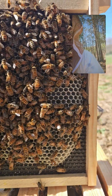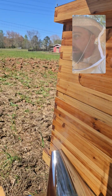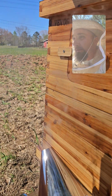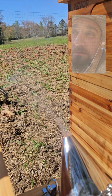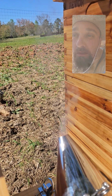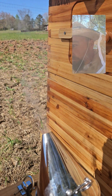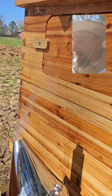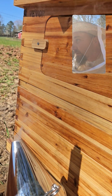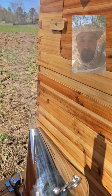I got a couple more frames to check with bees on them, and then hopefully we'll find her. And if not, we'll just be very careful putting everything back together, and just assume that she is in here doing her job, because there are eggs. Eggs mean we have a laying queen, which is a good thing. That means they didn't kill her. They've accepted her, and she's running around somewhere in the hive doing her job. So that's exciting. All right, see you in a minute.